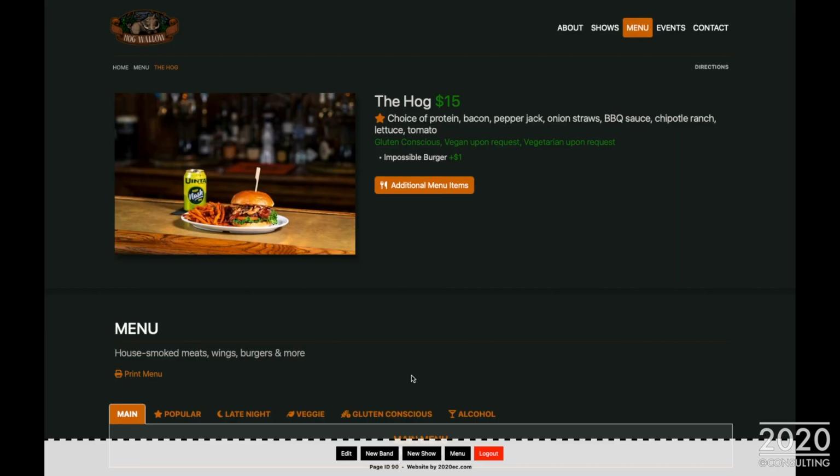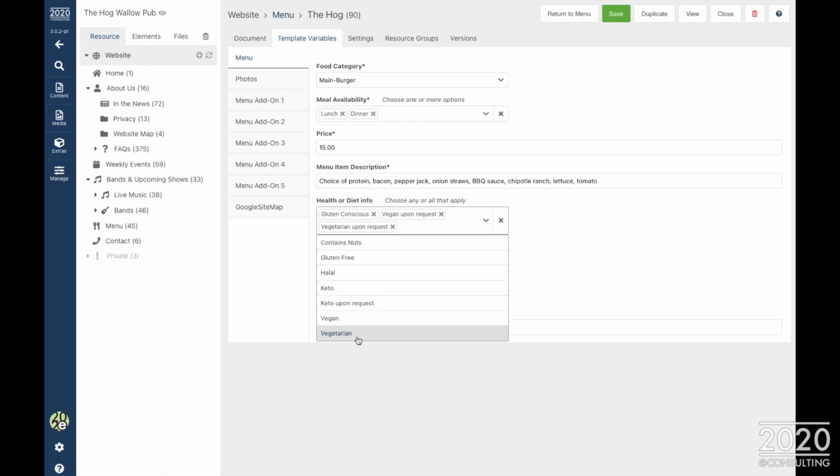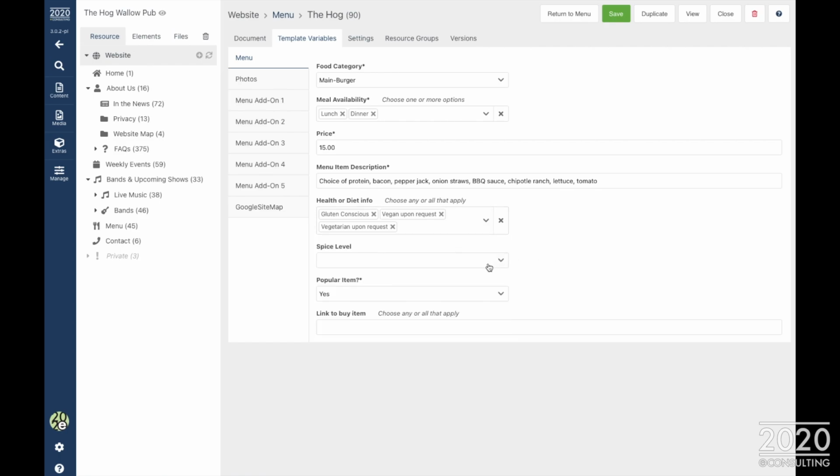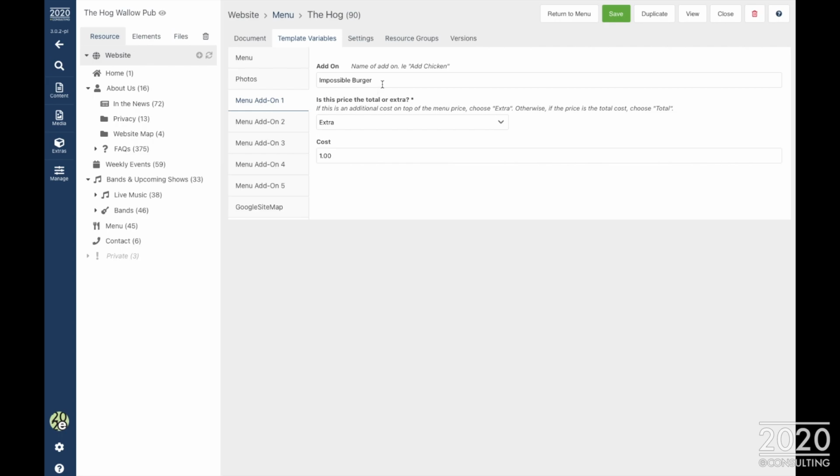To edit a specific menu item that is already live, find that menu item on the website, click on Edit. We go to the template variables, and here we can choose what category that food belongs in, the time of day that menu item is available, the cost, the description. We can choose the different diet options, choose the spice level. Is it a popular item, yes or no? You can add a link to buy the item if you have an e-commerce site. You can choose the photo, and you can have add-ons. It's either extra or a total cost.